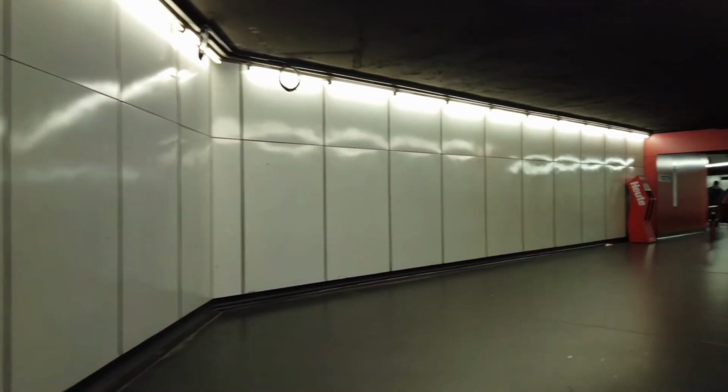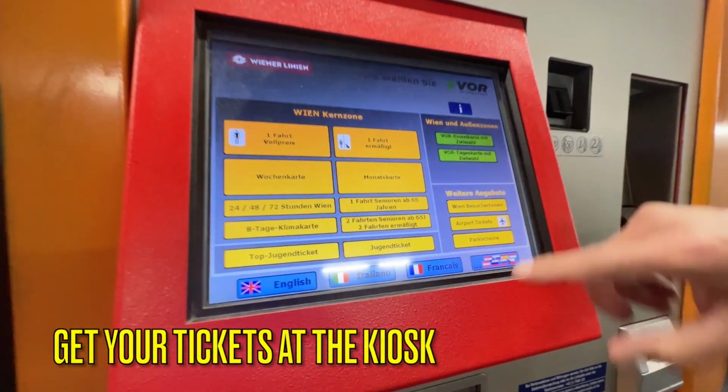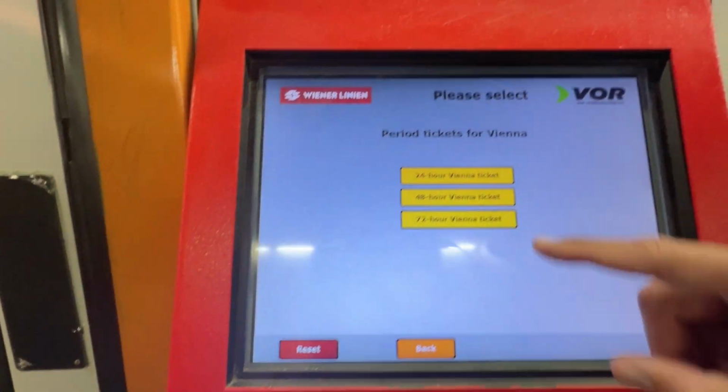Here we are at Vorgartenstraße. Get your tickets at these red kiosks as you enter the station. Let's show you how to do this. Make sure you push the tab for English to make it easy on yourself. We decided to buy the 24-hour ticket option for €8.